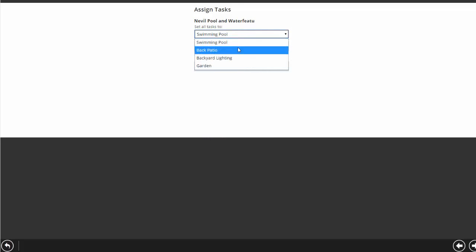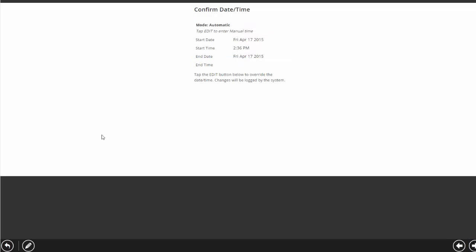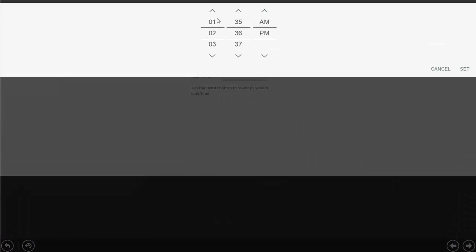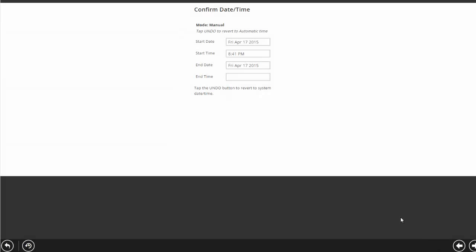Now it asks us, are we working on the swimming pool, the back patio, the lighting, or the garden? Only the tasks that we chose to get set up on the job are going to show up here. Let's say we're working on the swimming pool. I'll hit next. And then I'm going to again pick the date and time. So the date and time will default to the phone's date and time. But once again, just to make this realistic, I'm going to back this up to the morning and pretend we got to the job at 8:41.